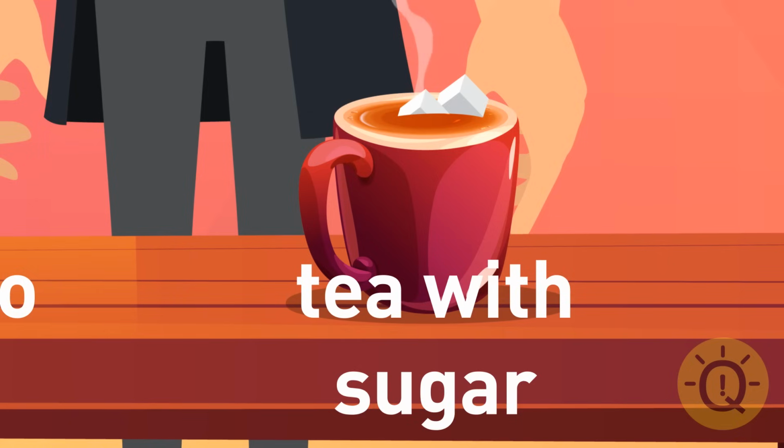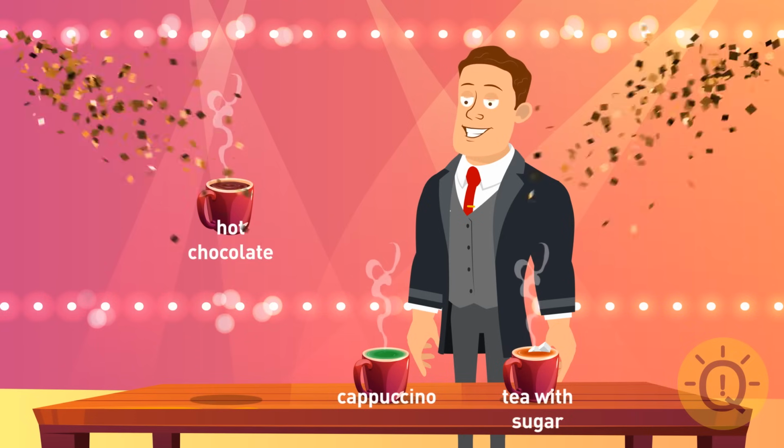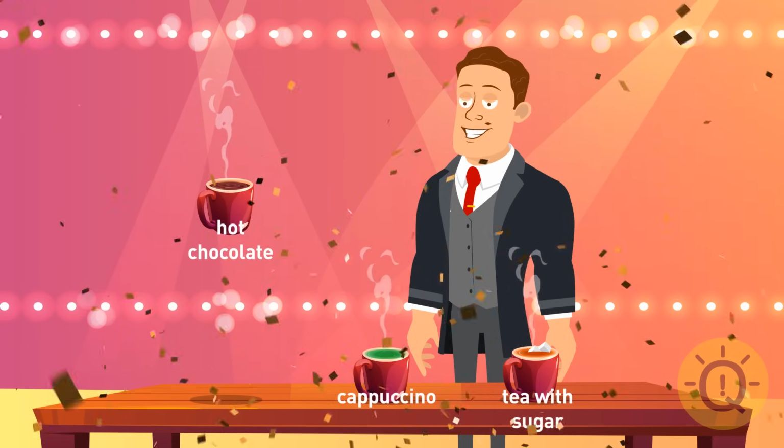If it was indeed sugar in the tea, it would have melted completely, but it didn't happen. The cappuccino looks suspiciously green. It's probably unsafe to drink. Jason opted for the hot chocolate and won the challenge.